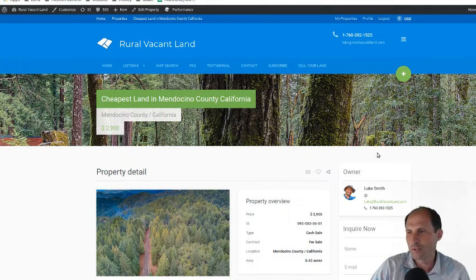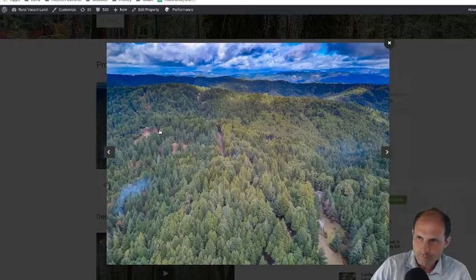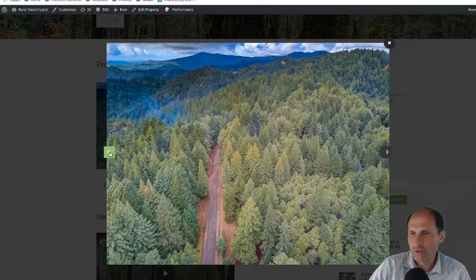RuralVacantLand.com is my website. It's a little website. These different properties for sale on there, and we got some pictures going by. So we'll pull these up. So these are actual pictures of the property. The road's down below. This was a drone shot of the area.